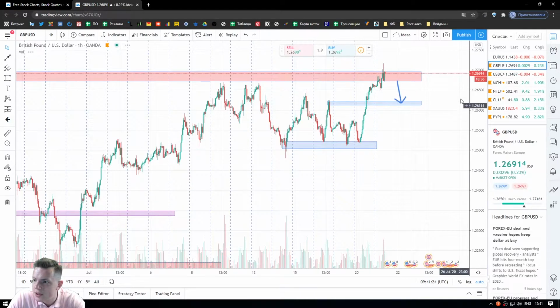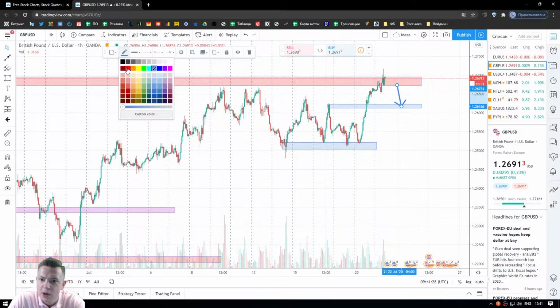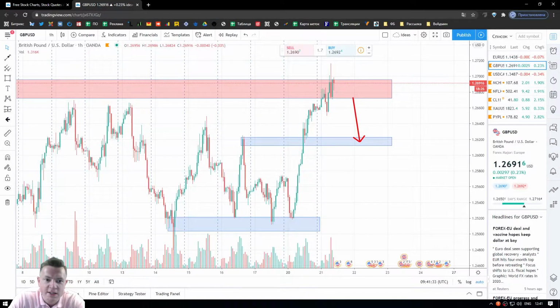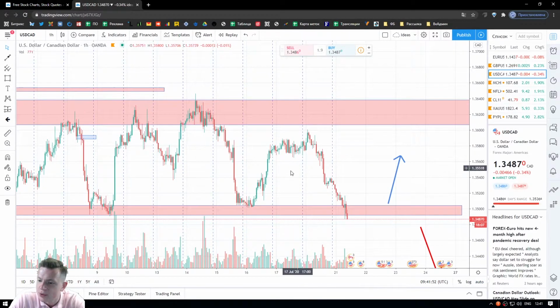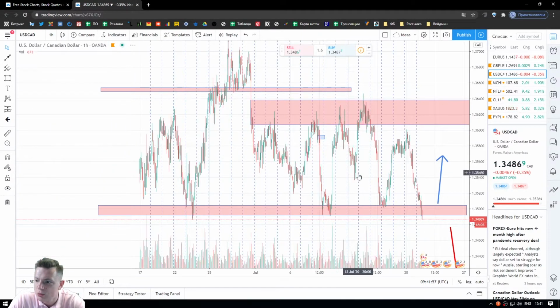Another idea in pound USD. In pound USD right now, we can see price stays inside important resistance level 2. And in this case, I expect the price to fall down and hold below this level. If price holds below this level, I think this is a pretty good opportunity to short this currency pair. In this case, the first target will be around 1.2620.